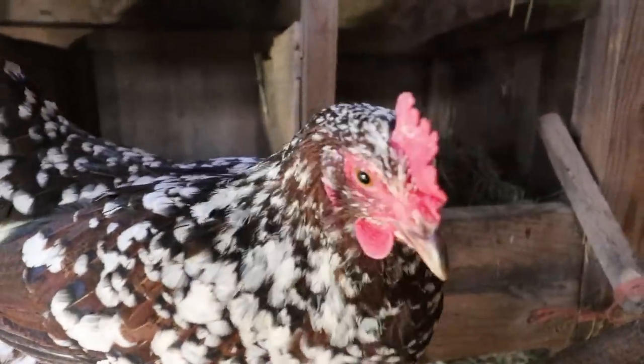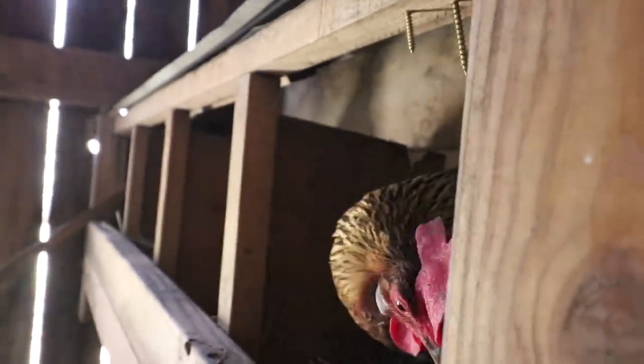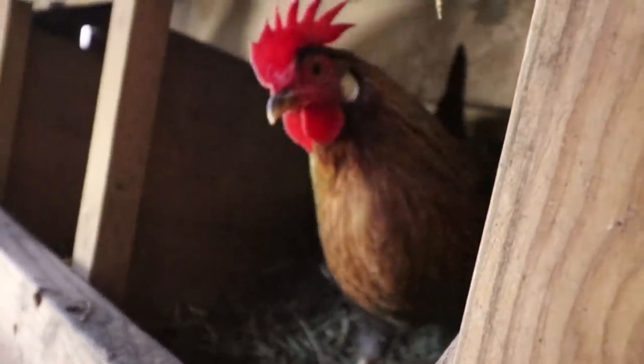Today there's no evidence of the egg eater, but many times in the past 3 weeks, we've found a whole clutch of eggs that was either cracked, broken, chipped, or just messy with egg yolk. And that tells us there's at least one chicken in here who's turned semi-cannibalistic and is eating chicken eggs.